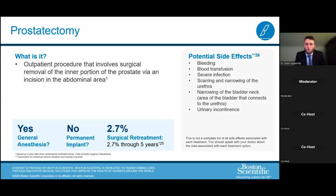Obviously, this is a bit more invasive, can lead to a higher likelihood of bleeding, in rare circumstances, blood transfusion. It will require hospitalization in many situations for 1 to several days. It can cause scarring or narrowing of the urethra or bladder neck narrowing. And then in some situations, can also cause urinary leakage or incontinence.